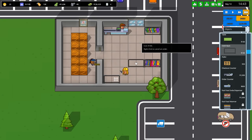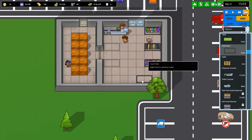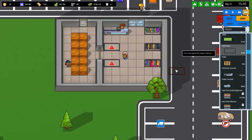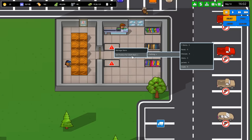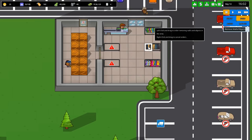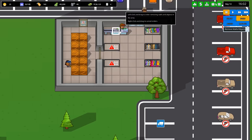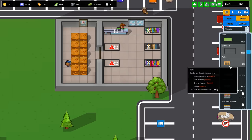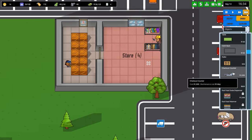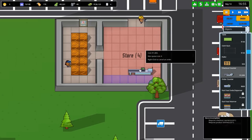So what I'm going to do here is build one there, and that's not good for me. All right, let's see. Clothing rack. Let's reorganize this little store right here. Let's remove objects. Let's go ahead and remove everything that we have here. That should be good. And then we get objects and then checkout counter. Kind of work through all of this. I know this is probably going to kill the store here for a hot minute, but it'll be okay.